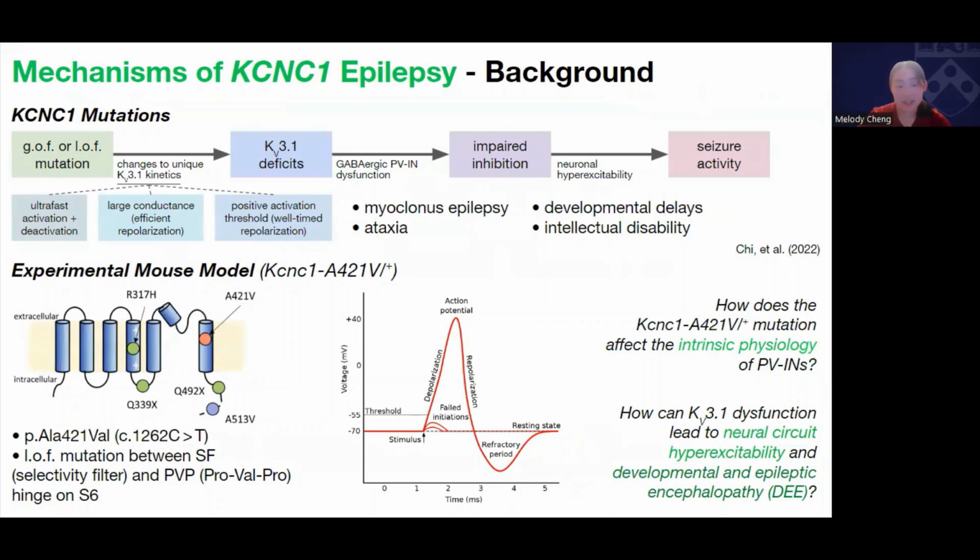The KCNC1 gene encodes for a subunit of voltage-gated potassium channels called Kv3.1, and KCNC1 mutations can be gain or loss of function, either of which can alter the unique kinetics of Kv3.1 channels that allow neurons to fire at high frequencies. Now, voltage-gated potassium channels play a key role in neurons' ability to repolarize and terminate action potentials, and Kv3.1 channels are particularly prevalent in inhibitory interneurons. And if they can't properly regulate the excitability of surrounding cells, this could lead to neuronal hyperexcitability and seizure activity.